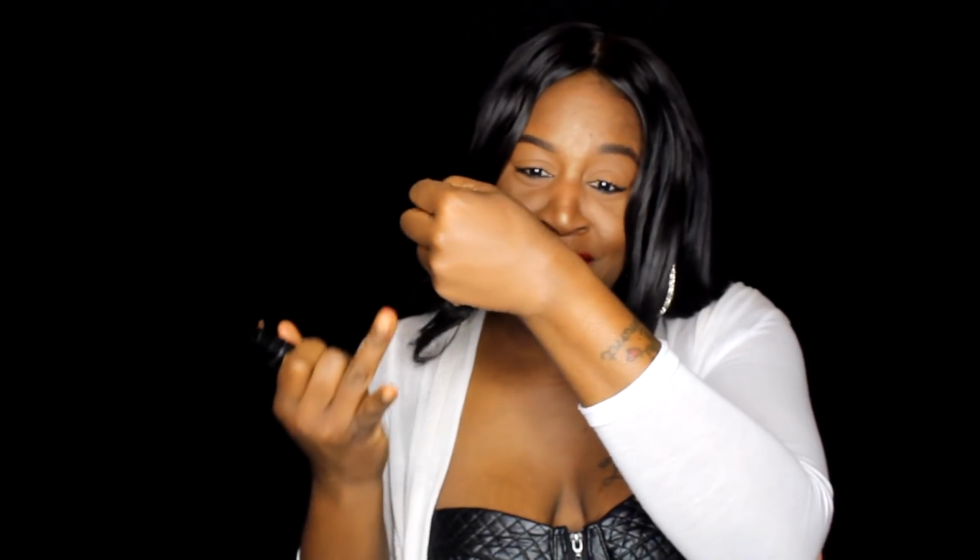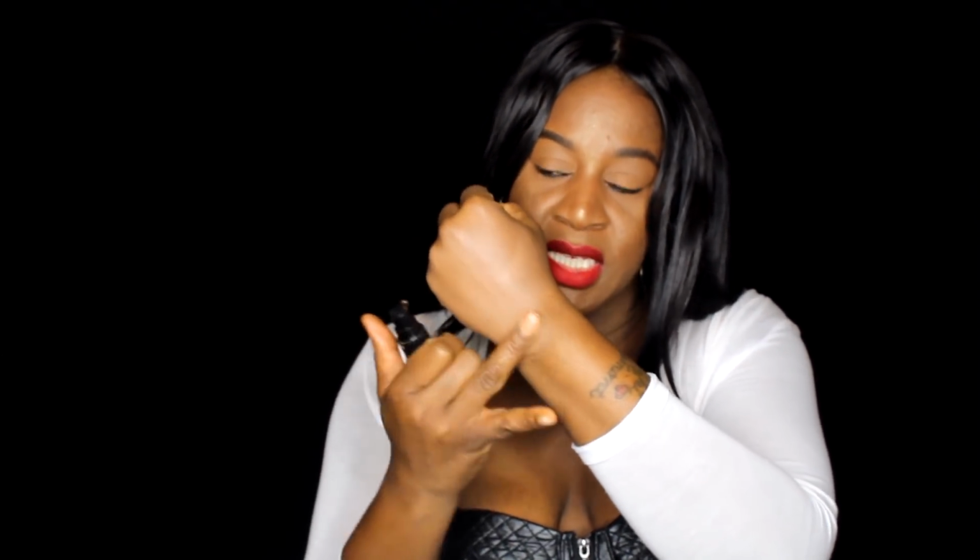But y'all, this foundation is so full coverage that I can feel it sitting on my skin, and it really does feel uncomfortable on the skin just because it is so thick in consistency. However, the coverage, as you can see, is amazing. It's just too heavy for my skin, okay? But if you have a whole lot of hyperpigmentation to cover up or blemishes, this stuff right here will do it. I'm gonna tell you that right now.